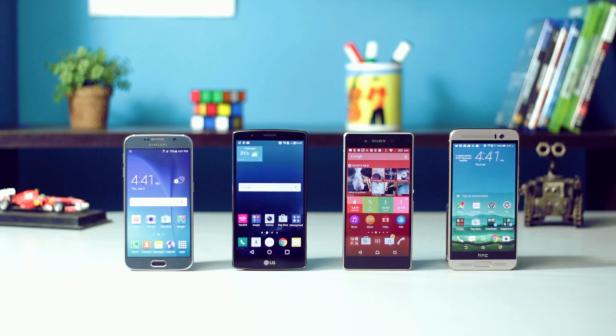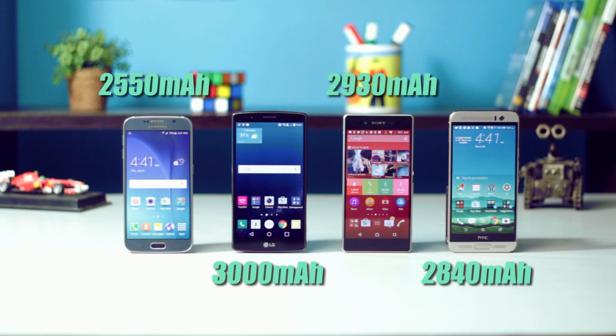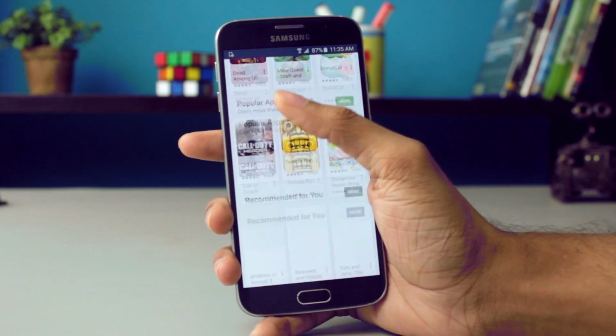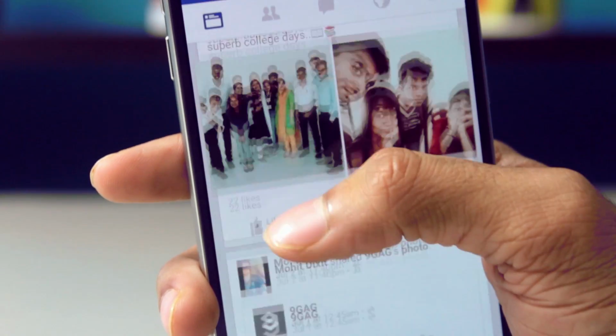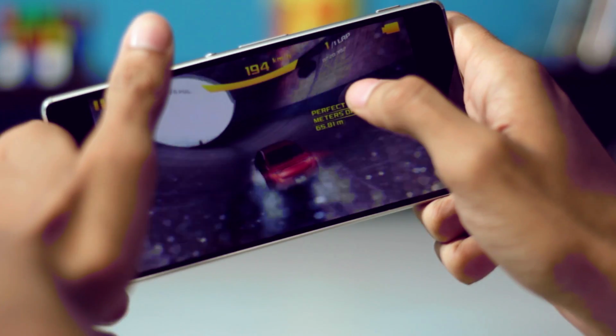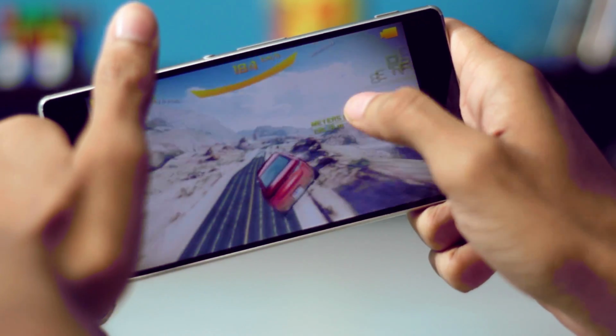Even the battery life on all the phones is pretty good, with little difference in real-time performance. Even though the S6 has the smallest capacity, the AMOLED screen compensates well. And it was the Z3 Plus that lasted the longest, and that was due to its Full HD screen that barely sipped on battery.